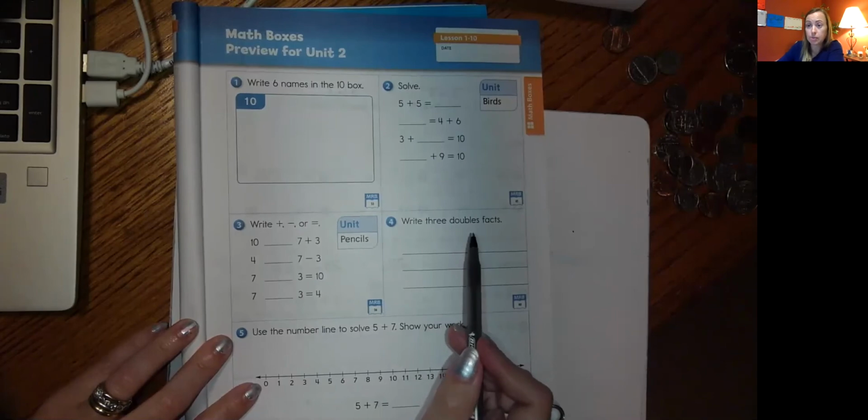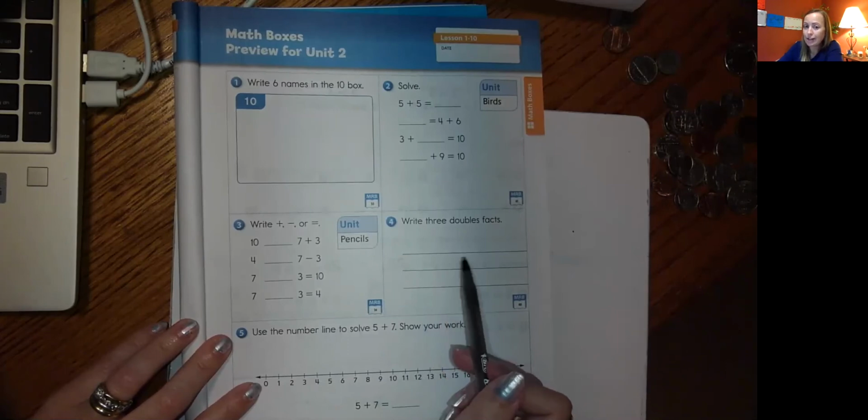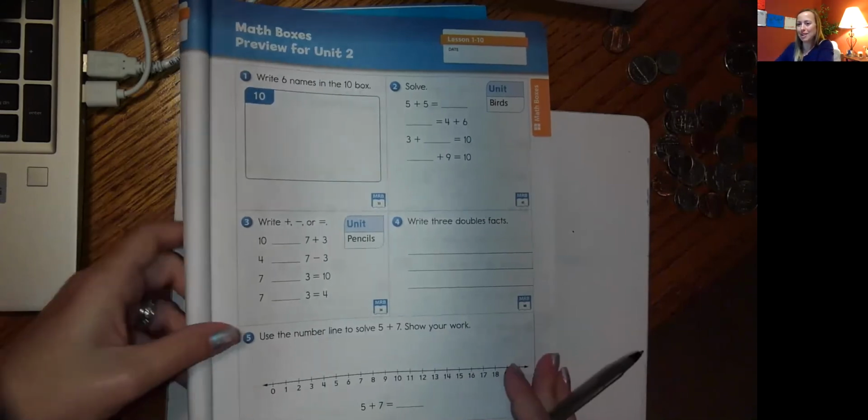Write 3 doubles facts. Do you remember what a doubles fact is from first grade? I'm not going to tell you. I want you to try and guess. Try this and see what happens. Okay? We'll check it over when we're done today.